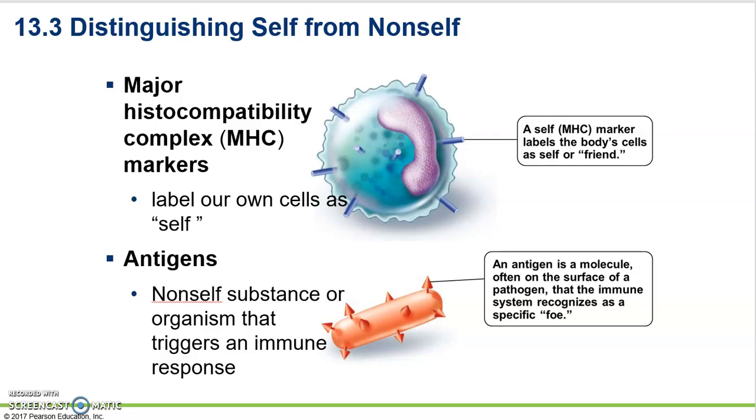So important points here. First, our own cells have MHC markers, major histocompatibility complexes. So those mark us as self. So it allows our white blood cells to say, hey, this is me, don't attack.